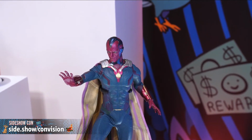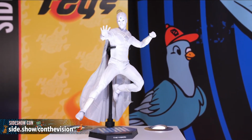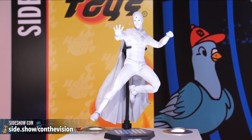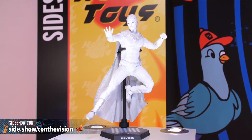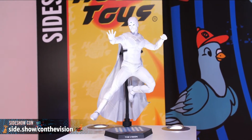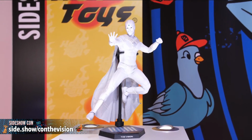But up top, we do have the Vision. This is the white version of the character, technically the body, the reclaimed version that S.W.O.R.D. was recreating. And he himself has a different shape to what is not the Mind Stone, but that power core up top. He's got unique eyes as well, because we got to see how his eyes changed when he was given the memories of the Vision before he re-identified as the Vision, I guess.